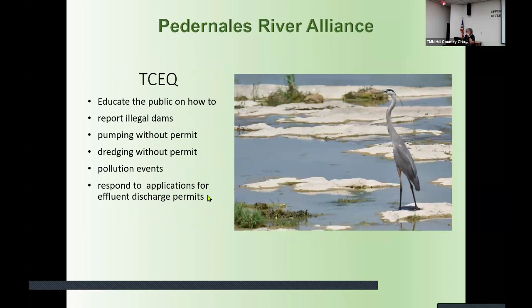There's one of my favorite pictures. And this is just about TCEQ. We also interface with the folks at TCEQ. We teach people about what they can do or need to do when somebody builds a dam or somebody decides that they want to pump water from the Pinellas River, which you can't just do. And some people actually have tried dredging. So the game warden is our friend on that because the game warden can get through that fence faster than we can. And he will talk to those folks and shoo them off. And he's done it. So we appreciate them as well. And of course, TCEQ is who we work with when we respond to applications for effluent or wastewater discharge permits.